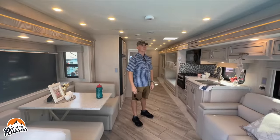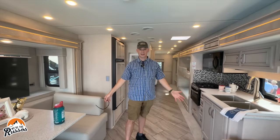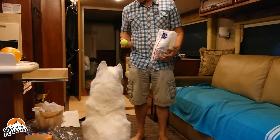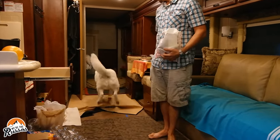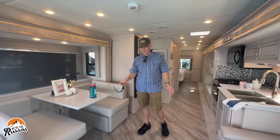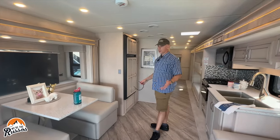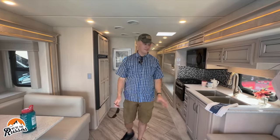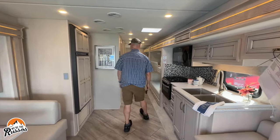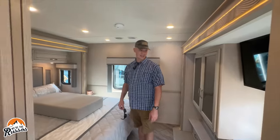Can you believe we used to have one of these? Not this same floor plan, but we started out in a Class A like this. While it was fantastic to have all the room and everything, being able to be more maneuverable and pretty much park anywhere trumps having all the extra space for us. I know it's not for everybody, but it's like a trip down memory lane coming in here. Bedroom still looks exactly the same.